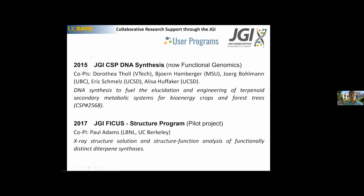The first project that I wanted to talk about was a consortium type DNA synthesis award that now is the Functional Genomics program, where we brought together a team of 6 labs: Dorothea Tholl at Virginia Tech, Björn Hamberger at Michigan State, Jörg Bohlmann at the University of British Columbia in Canada, and then 2 researchers, Eric Schmelz and Alyssa Hofacker at UC San Diego. We brought these people together to take a broad approach to understanding how different bioenergy relevant plants can produce species-specific blends of terpenoids. And I'll speak about the structure program a little later.